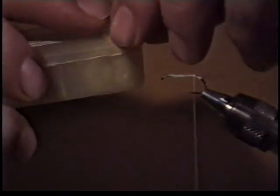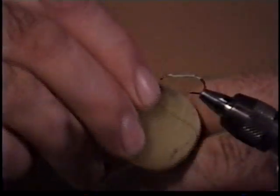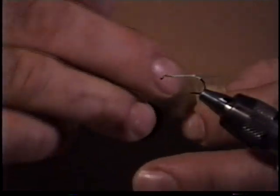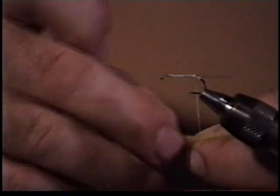What we're going to use is some dubbing. And so I'm going to pull out a little bit of dubbing. Where'd my wax go? I'm going to use some wax here, just put some on the thread, helps make it a little sticky, and then we're just going to use small amounts, not a lot, just very tiny amounts, and spin it, and just take very small amounts, because we want to make a nice tapered body here, and you can actually taper the dubbing on the thread.